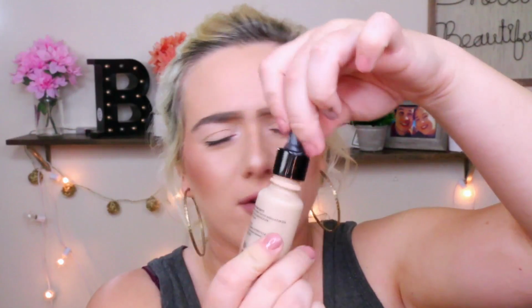But I love how it's drops. I've never used a drop foundation before, and I was really skeptical about whether to get it or not. One thing I don't like about this is the price for the size. This is $15.99. Yeah, $15.99 for this NYX foundation at Target, and it's very small.